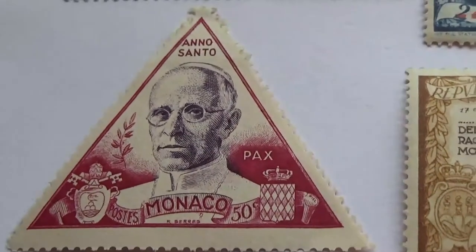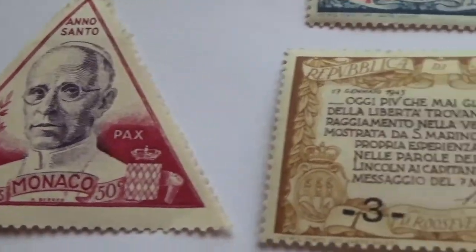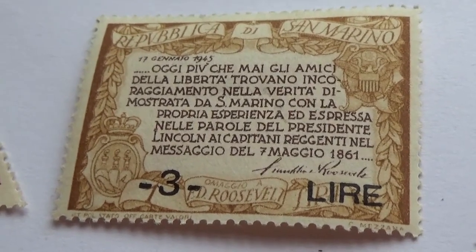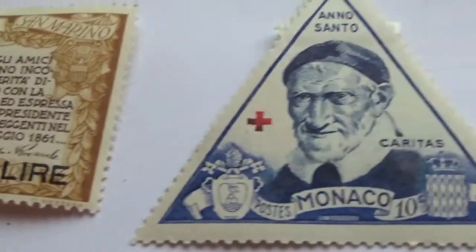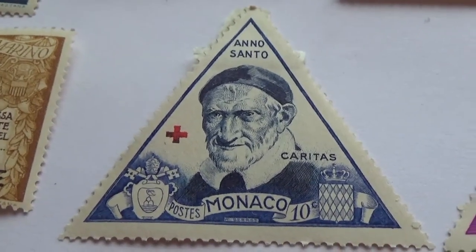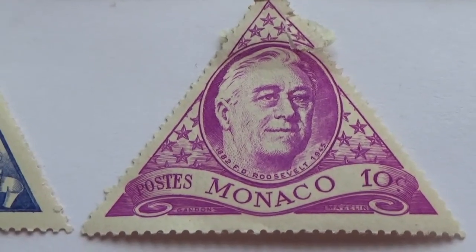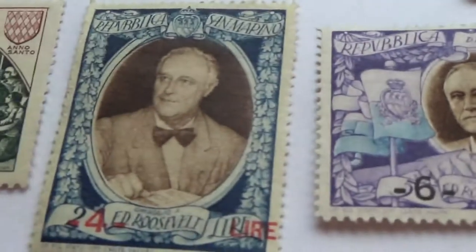Okay, and then we're going to get into some of the triangle ones. This one's 50 cents. This one is a 3 Leary. All this writing's on it. And another triangle one, 10 cents. And another 10 cents triangle, all the stars. Okay, so the one I think is most interesting is this one right here.